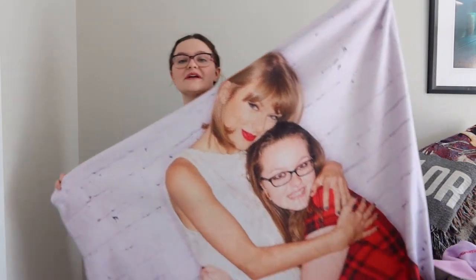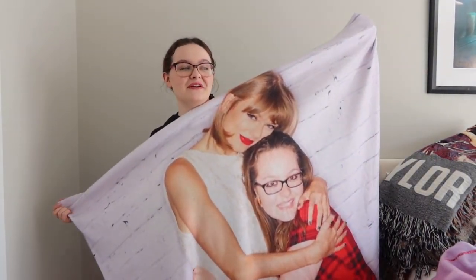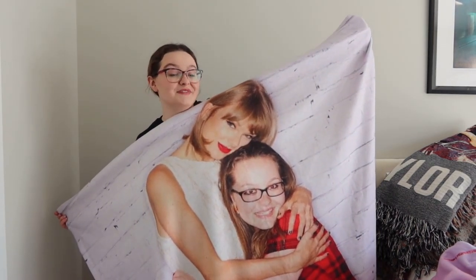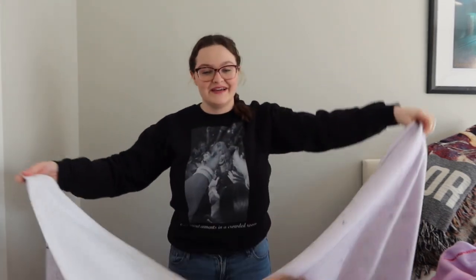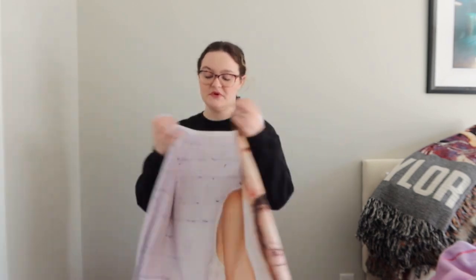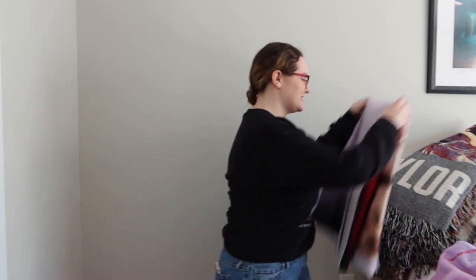Okay, this next one that I'm about to show you is in no way, shape, or form an official Taylor blanket, but it's an official Taylor blanket in my head. It's me and Taylor Swift on a blanket. This was one of my all-time favorite Christmas gifts that my friend gave me, and I am just obsessed. It is so cute, and when you meet Taylor Swift, you kind of just want to put it on everything, and so that's one of my favorites. I think it's really cute, and I thought it was a really cute gift.